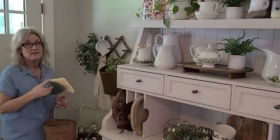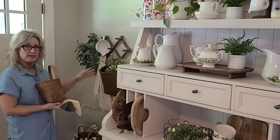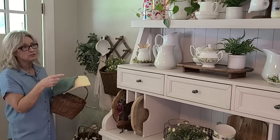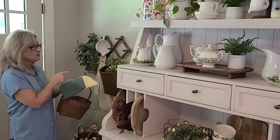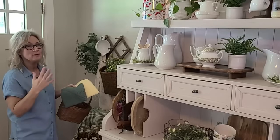One more thing before we leave today, guys. This is where I'm going to hang this basket. I'm going to change it out for this one. And then my new little pot holders, I'm either going to use one or two on the hutch, maybe one here on this peg rack. So I've got another video coming, guys, where I'm going to do my dining room and my kitchen hutch.